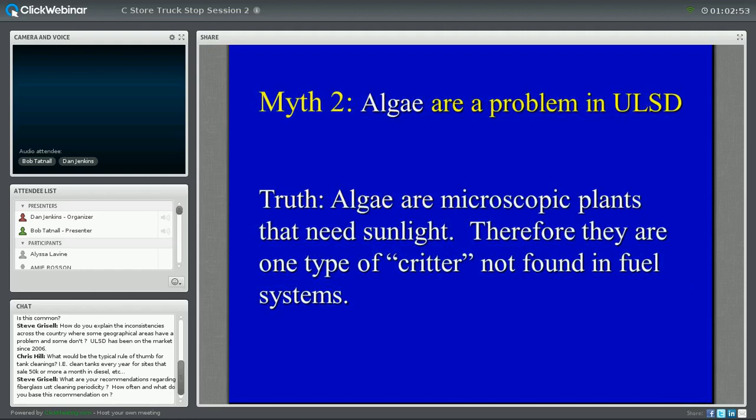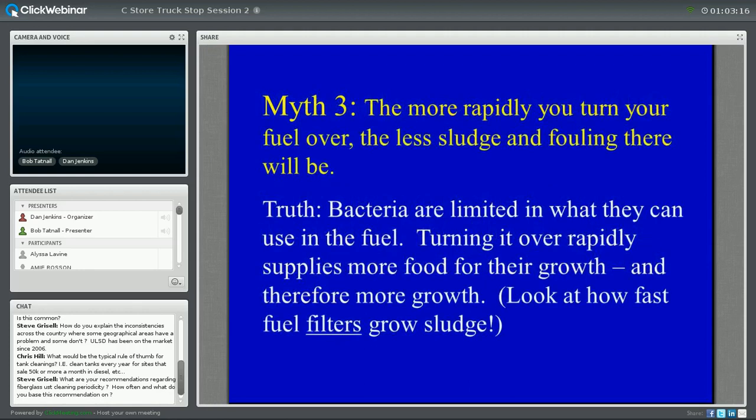Another myth is that algae are a problem. This is semantics. Algae are microscopic plants that need sunlight. They use chlorophyll, and therefore they're one type of critter you don't find in fuel systems. I don't know where we came up with them. They're little guys. I guess that's why we started calling things that grow algae. But it makes me wonder about companies who propose to sell a technical product to treat algae in tanks.